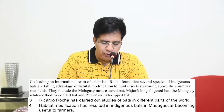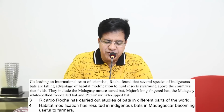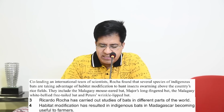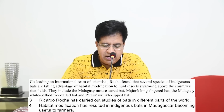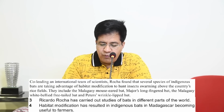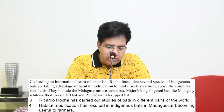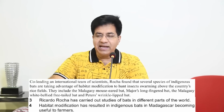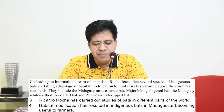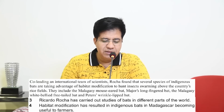Let's go on to fourth paragraph. Okay. Fourth paragraph, which line? Yeah, we've got habitat modification. Absolutely. Let's read it from the beginning. Co-leading an international team of scientists, Rocha found that several species of indigenous bats are taking advantage of habitat modification to hunt insects swarming above the country's rice field. Absolutely. So, the answer is true. Exactly. So the clue word was habitat modification result in indigenous bats of Madagascar becoming useful to farmer. Now, by the way, what is the phrase for becoming useful to farmer? Read it, read it.